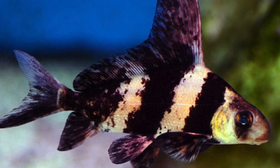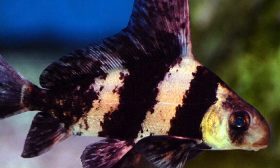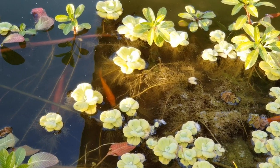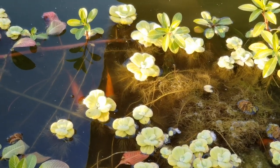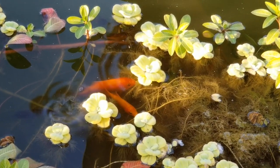I also put in these cool fish from China called hyphen sharks. Hyphen sharks are a must for this kind of pool because they will eat the algae and clean the place up. Eventually I'd like to put in catfish and maybe bass. Frogs would be fantastic. San Diego County doesn't have a lot of lakes.